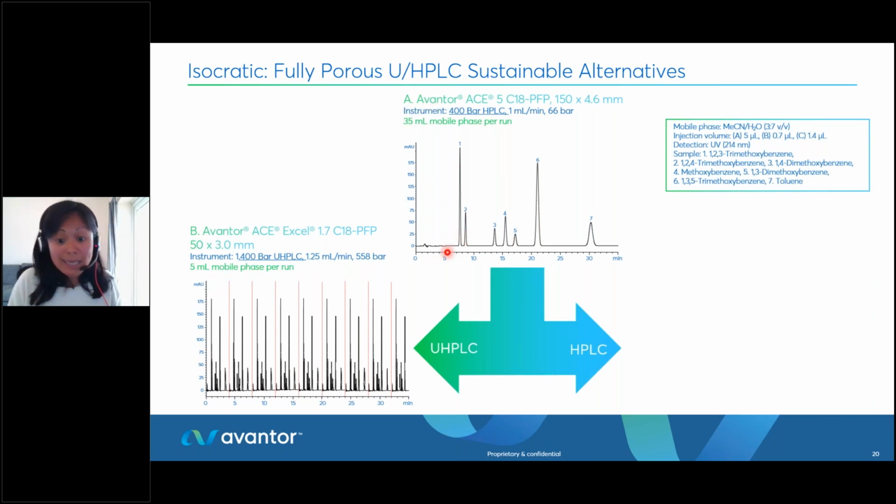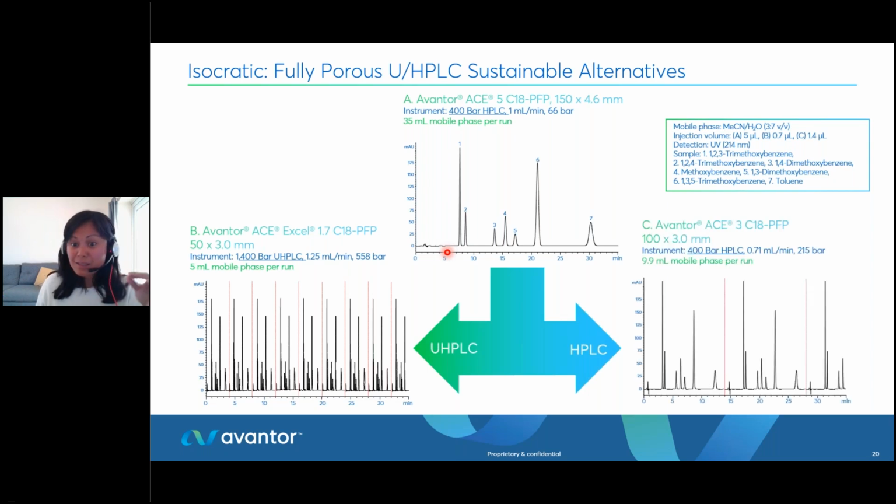However, there are case studies, and it's not uncommon that UHPLC is not being used. So we still have a HPLC system available. We can still turn that into a more sustainable method with our column selection choice. So simply looking at a smaller column format with respect to the column length as well as the internal diameter compared to the original method. This assay, you can see it's consumed 10 mils of mobile phase per run compared to 35 mils. So it's great. It's still a smaller column format, and you still translated that original method with your column selection choice.